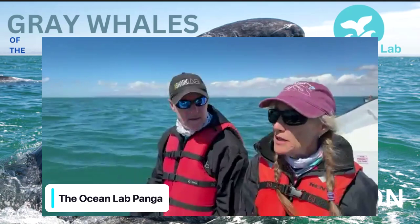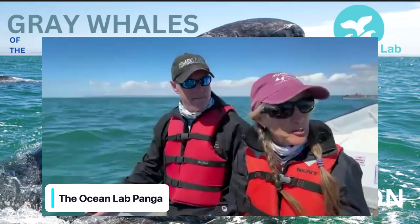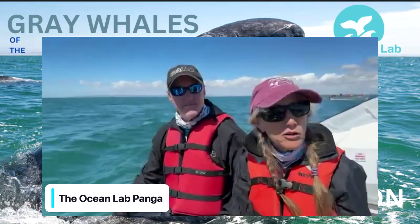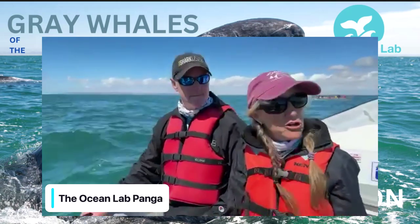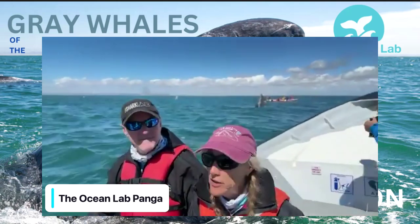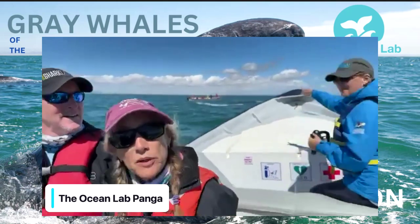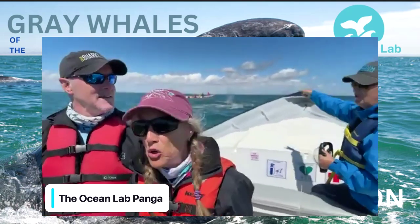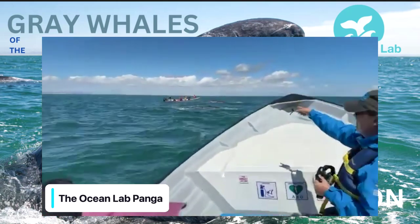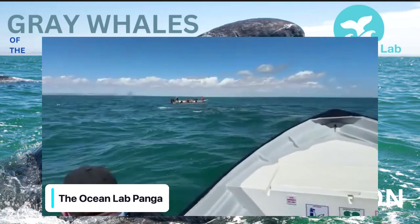She's taught the baby a little bit how to feed. They're not feeding out here, but she'll show it how to go in the sand here. And basically it's like, okay, you're on your own now. The baby might stay close to it up in Alaska, but really there's no calf care. She's not really helping the baby at all up there.